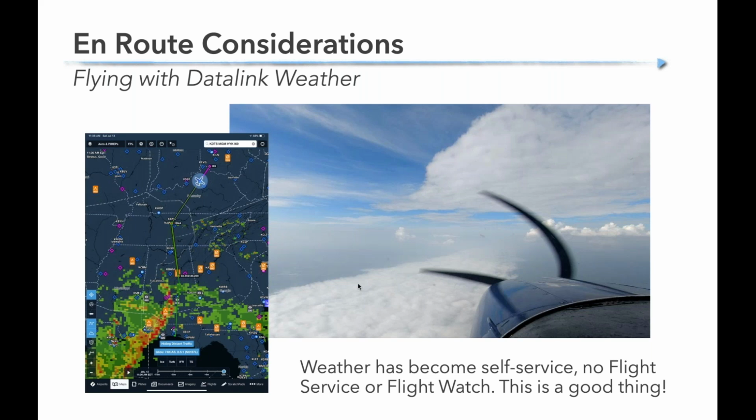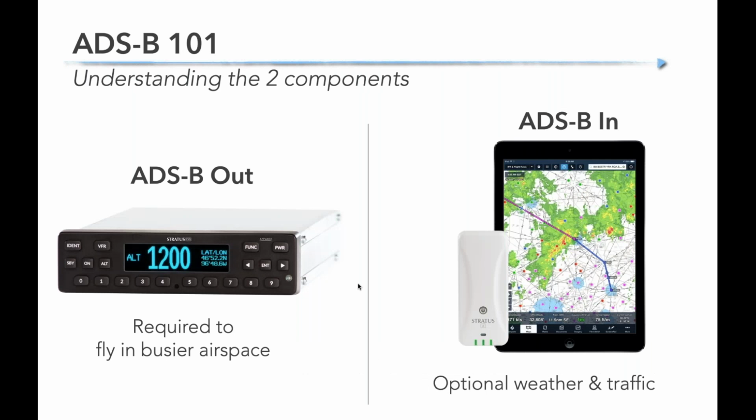Of course, we could have called Flight Watch, we could call Flight Service, but that doesn't really provide that same kind of level of contextual information that looking at your iPad screen does with current weather. And really the FAA in general, as part of their advanced services, is slowly phasing out that human-to-human contact with flight service. You can still call them for a weather briefing, you can still contact them over radio frequencies in flight, but they'd much prefer you to use these more modern tools in the airplane.